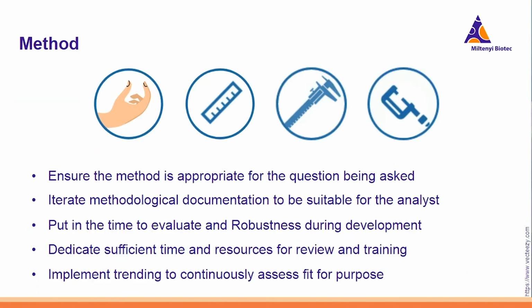Method. Obviously, the method needs to evolve with the intended purpose. And what is appropriate for a research study is not going to be appropriate for the clinical release. So you need to iterate the method, and in particular the documentation of that method, to be suitable for the analysis. And again, you really need to put in the time to evaluate for robustness during the development. This is one of the activities that really pays off in dividends the earlier you do it.